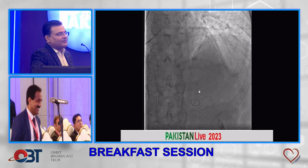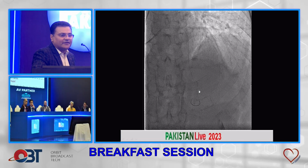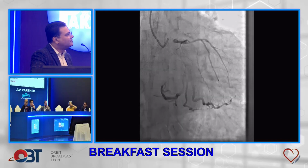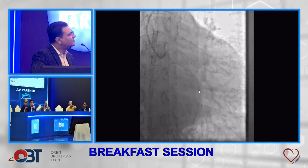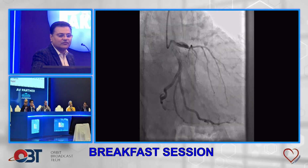The patient was put on agrostat for 48 hours, as sir advised, along with dual antiplatelet therapy and anticoagulation. The patient was pain-free and hemodynamically stable, so shifted to the CCU. After 4 days, we did the check injection, and what we got now: totally occluded LAD again, with evidence of thrombus there.